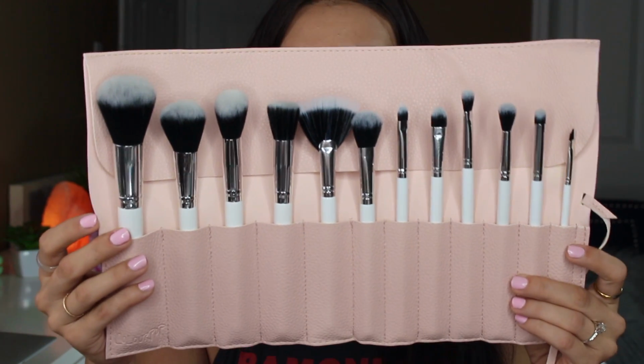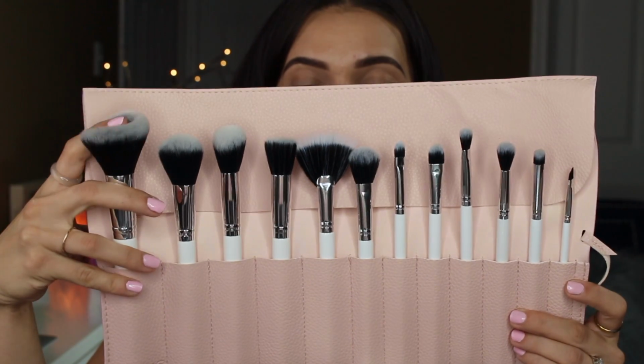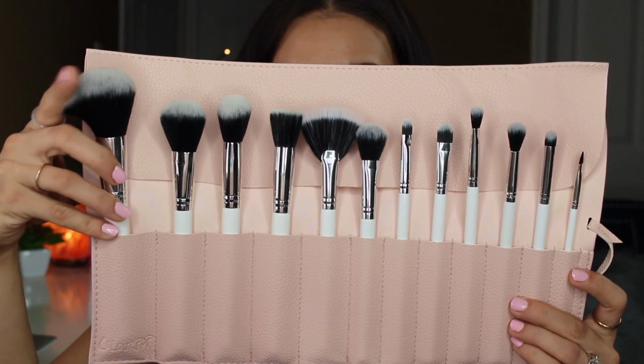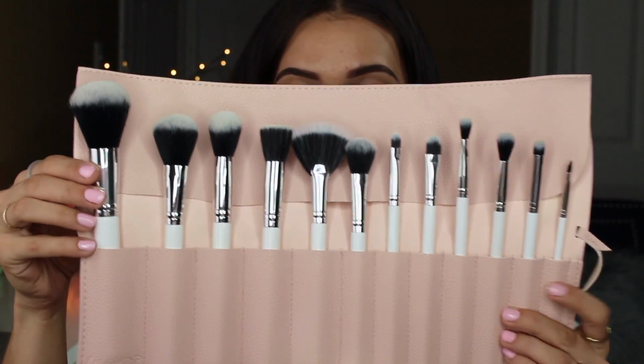So here we have the brushes in their brush roll. They are synthetic brushes, of course. I would expect nothing less from Colourpop. They are quite soft and they have really pretty handles. So let me take this one out just to show you guys what it looks like. So this is the brush here. It's a good brush size. I like the handle. It's not real heavy. It's a very light brush, and there's a total of 12 brushes all together.